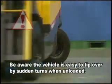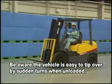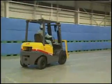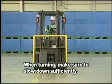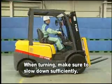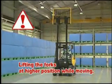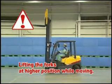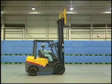When the vehicle is unloaded, the rear of the body is heavier. Remember that this makes it easier to tip over when suddenly trying to turn. While turning, make sure to slow down sufficiently. Whether the vehicle is loaded or unloaded, never keep the forks unnecessarily too high while moving or turning, as this will leave the center of gravity too high, resulting in a tipping over of the vehicle.